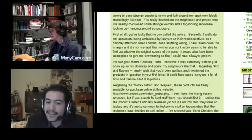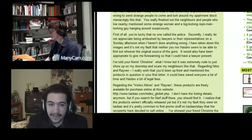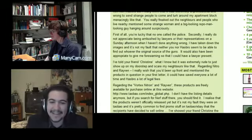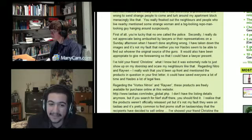Regarding the Vortex Nitron and Raven, these were other products that they were questioning him about. These products are freely available for purchase online at this website, http://www.taobao.com/index_global.php. Yes, I just linked you that website. I don't have the listing details anymore, but if you search for Nerf stuff there, I should find it. I realized the products weren't officially released yet, but it's not my fault. They were on Taobao, and it's pretty common to find promo stuff on Taobao and eBay that the recipients have decided to sell online.